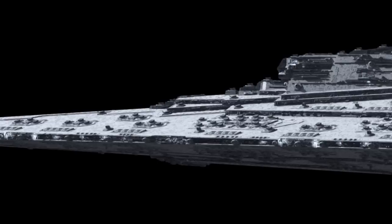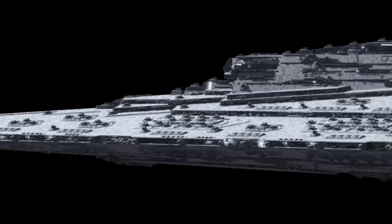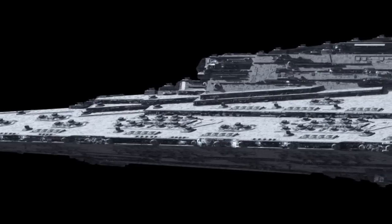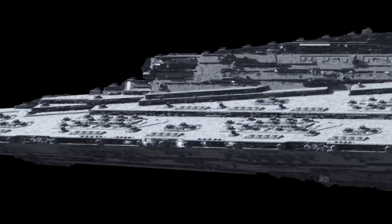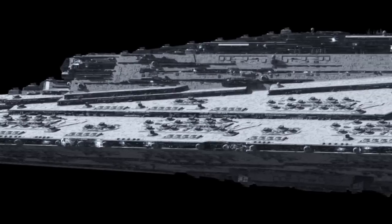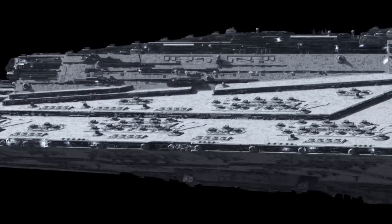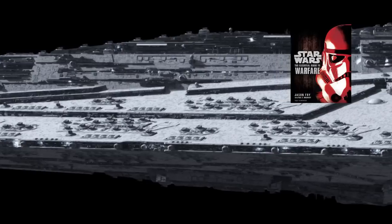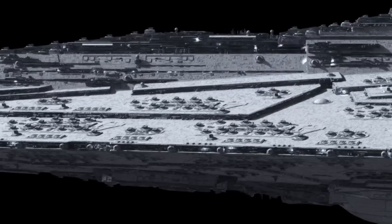Just a bit more info. The Executor class was a Star Dreadnought for the Empire during the Galactic Civil War, and although we didn't see it in the movies, the Legends canon stated that there were actually a couple that existed by the time of the Battle of Yavin. The real-world origins of the Executor are kind of interesting as well. A fan artist by the name of Fractal Sponge actually designed the ship and put it on his blog. He was later hired to work on the Essential Guide to Warfare as an illustrator, during which time the ship itself was actually added to the book. So certainly an interesting genesis for the ship.